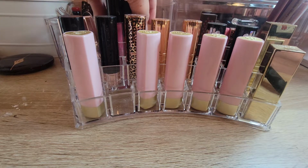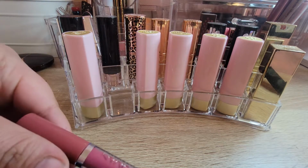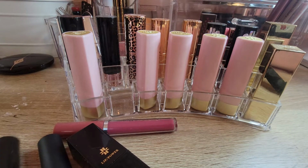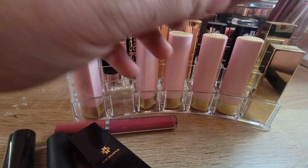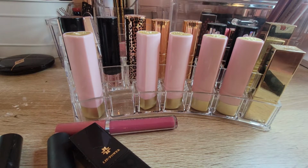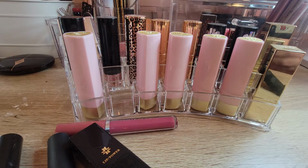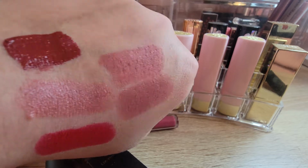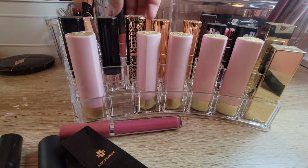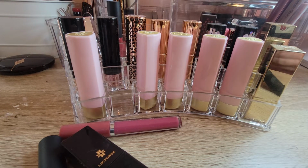Okay, and then we have my liquid lipsticks back here. Which I honestly don't wear liquid lipsticks. I just get a lipstick and a lip gloss. This is Zoeva, in Matte Chat. It's a really cool brick color. It's like this deep color. I think I'll keep that just because I don't have a color like that in my collection. So I think I'll keep that for the moment.